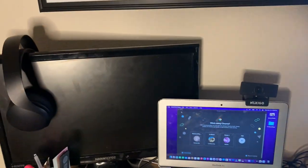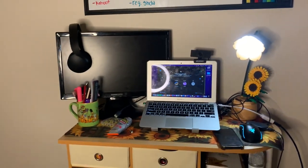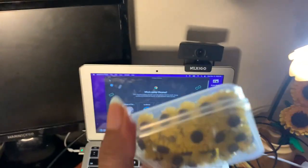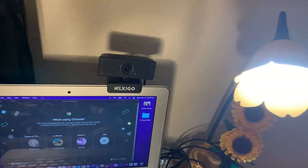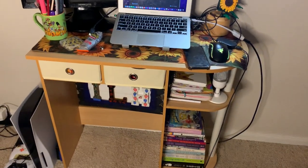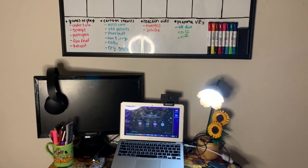Sorry, I need to wipe my screens and everything, but yeah, you guys, I finally got a desk. So I'm gonna close this video out, but I have to hang my posters back up. But these are some sunflower pins that I'm gonna put on my posters so they don't fall anymore. I'm really excited, you know? But this is my desk, you guys. Got my books and stuff, my notebooks, all that right here.